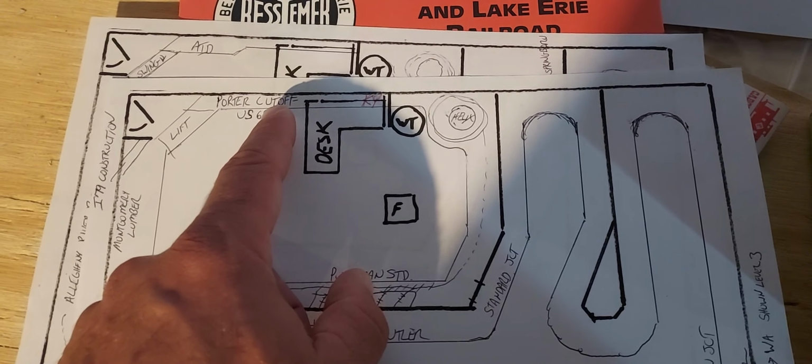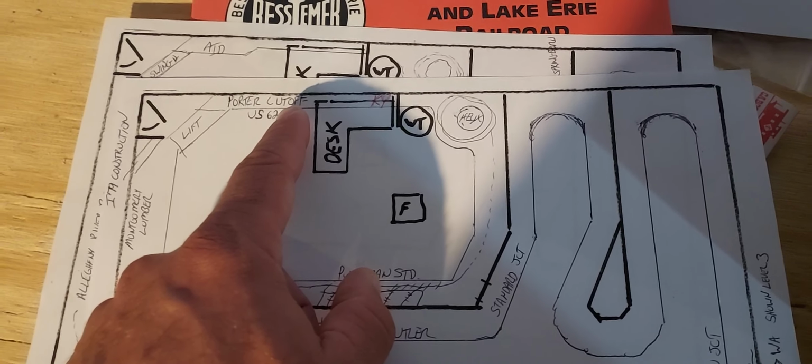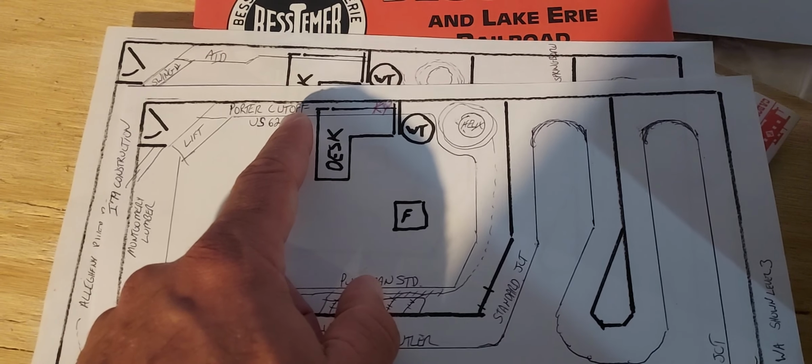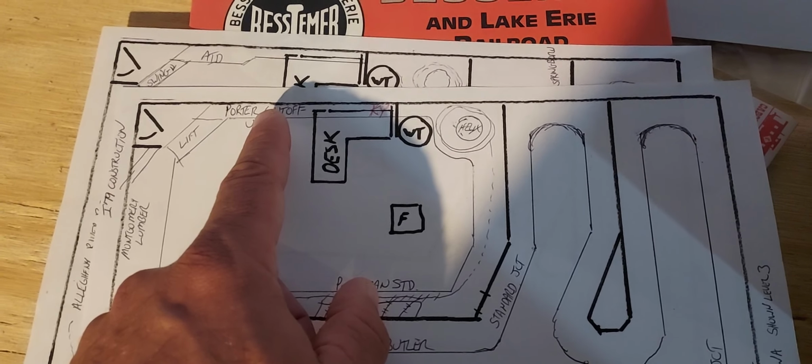This was a bypass the railroad built at one point, and I think I read somewhere it took something like 70,000 hopper cars to fill in the Porter Cutoff, and it's mostly slag from the steel mill, so kind of a neat thing to be modeled.